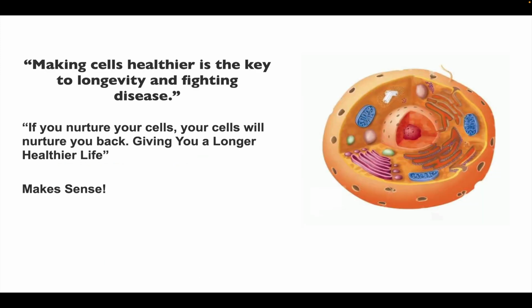At the heart of our method is one simple, powerful idea. Making cells healthier is the key to longevity and fighting disease. Your body is made up of trillions of cells, and when those cells are functioning at their best, you function at your best. So here's the concept. If you nurture your cells, they will nurture you back. It's that partnership between you and your biology that leads to a longer, healthier life. It makes sense, doesn't it? It's logical, it's science, and it's where real healing begins.